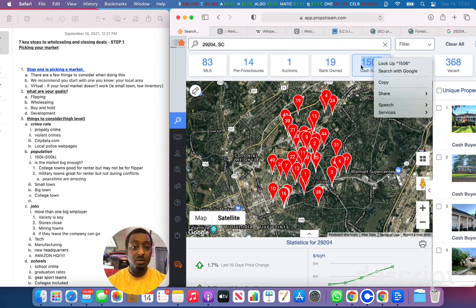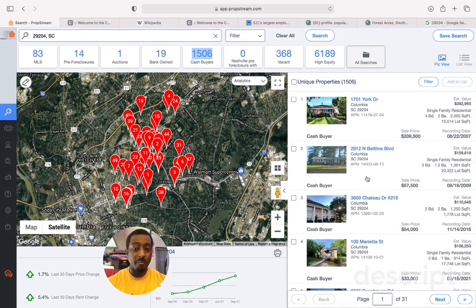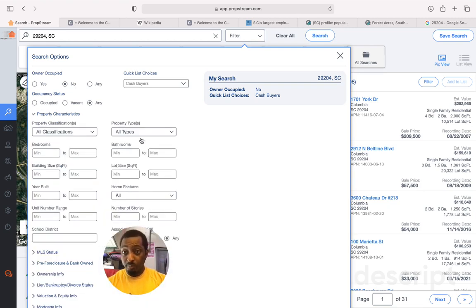I'm gonna click on this, and I'm gonna maximize this for a second. All right, so I like to go in here and filter out my cash buyers, right? I want non-owner occupied, because I don't care if the person bought it cash and they live in it. That's a private owner. That's not who we're looking for on our cash buyer list. We're looking for non-owner occupied. Typically, those are the individuals who bought a property to rent it out or to flip it or something of that sort. The next thing we're going to look at is property type.